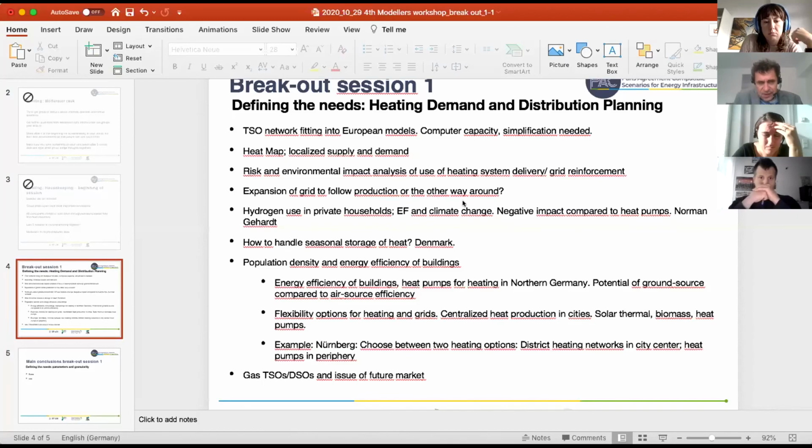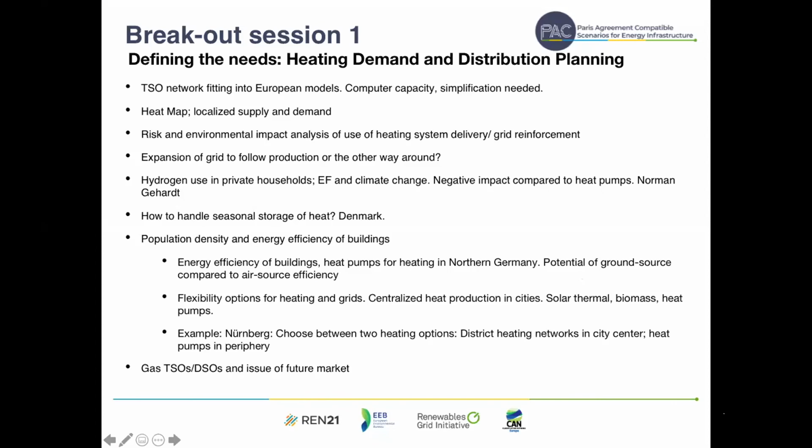And we figured out that it would be very helpful to have something like a heat map where demand is visible as well as maybe heat sources. And we figured out this is a very local question. So you have in different areas very different possibilities to produce heat, depending on the ground, depending on rivers or lakes, depending on biomass, as well as on the density of renewables, especially of PV, because we expect that we will have in the future very high PV peaks, which could be used to produce and store heat in a way.